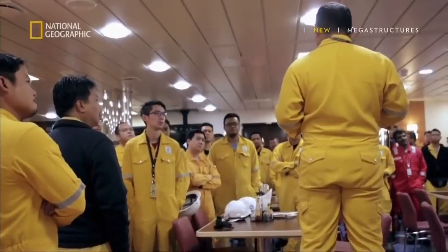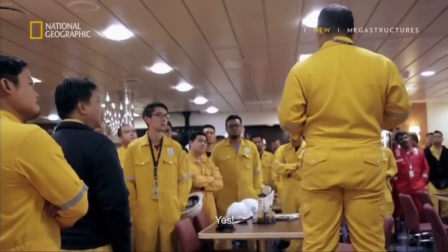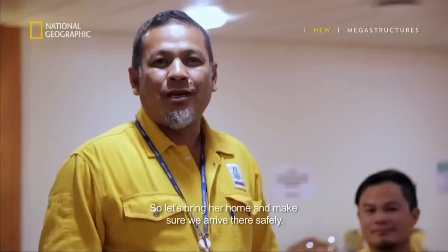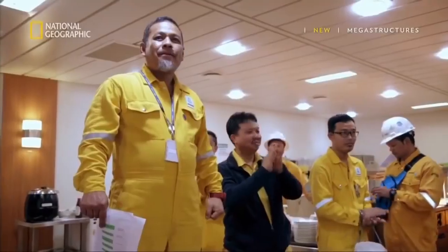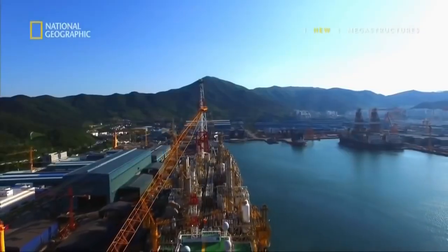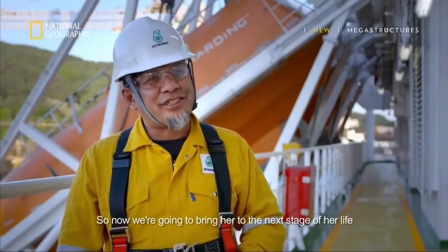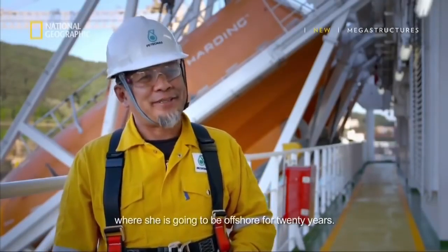Today, Captain Ikwan embarks on the challenge of a lifetime. Gentlemen, are we ready for this? Yes. So let's bring it back home and make sure we arrive there safely. He is about to sail the world's first floating liquefied natural gas facility, a huge maritime achievement. So now we're going to bring her to the next stage of her life, where she's going to be offshore for 20 years.